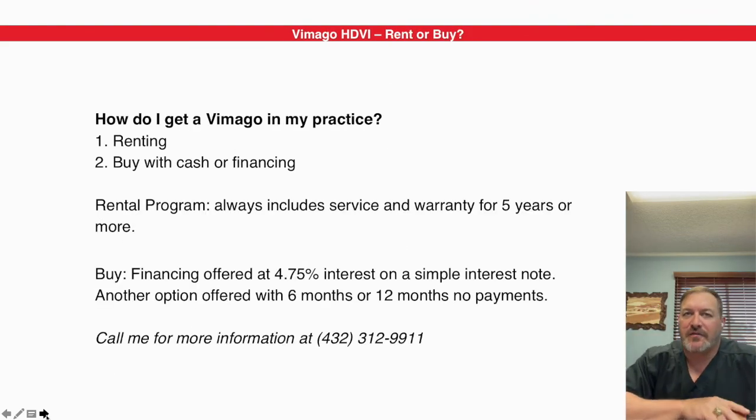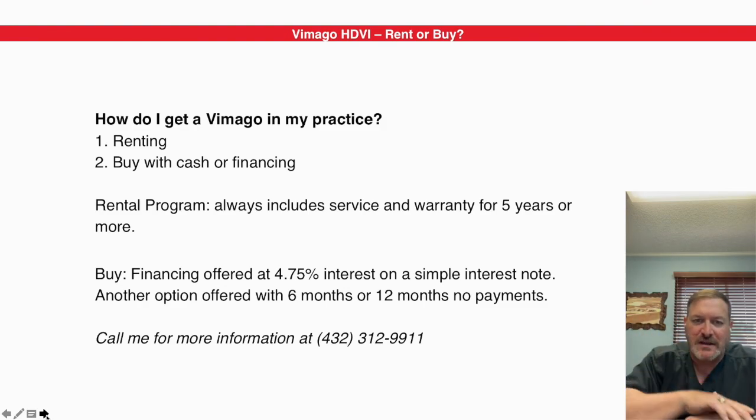So how do you get a Vimago into your practice? Well, there's a couple options. You can rent one of these machines, which means it's a 5-year program that you pay a certain amount every month, and everything's covered, service, warranty, everything all in one fee. And at the end of that 5-year period, you trade that in for a new Vimago and rent that one.